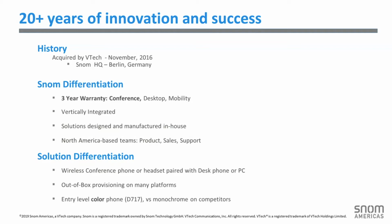We also offer advanced replacement. So not only do you have that peace of mind for 3 years on a phone, if something does happen, we'll ship out a replacement right away. So there's no need to wait until we receive the RMA and go through that process.